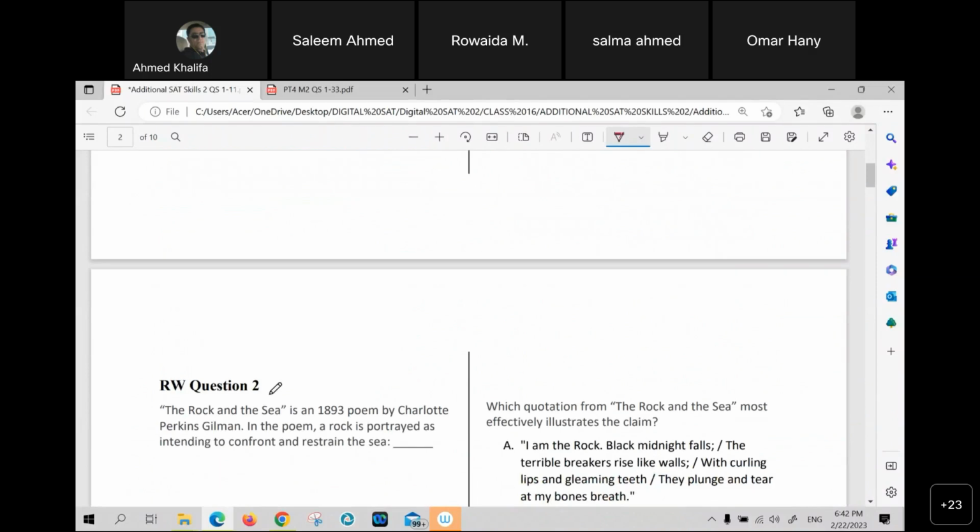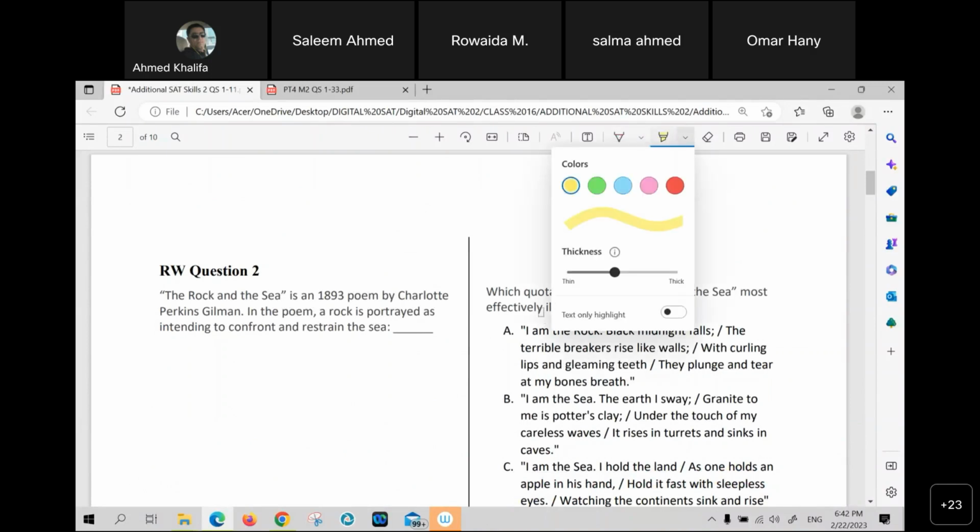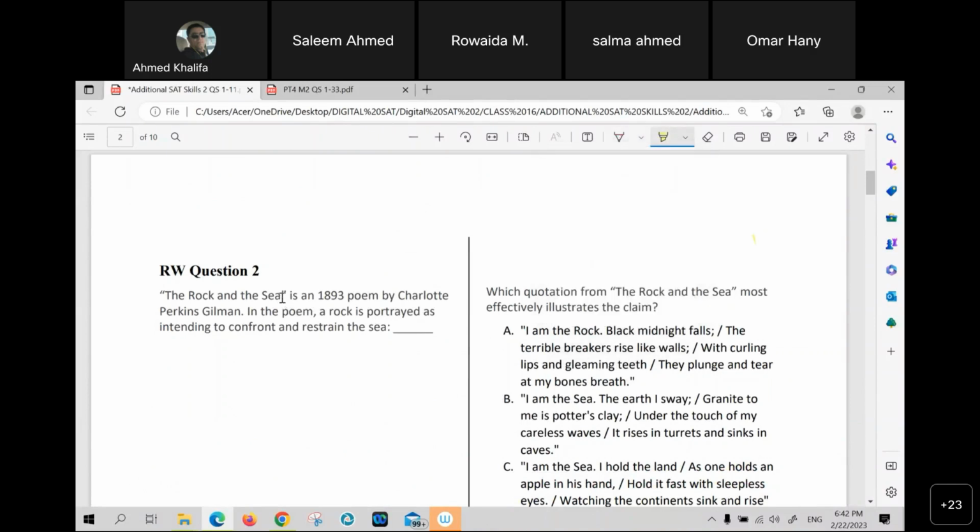Then we come to this one. The Rock and the Sea is an 1893 poem by Charlotte Perkins Gilman. In the poem, here, this is what I care about. And this is what you need to do, Karim. In the poem, a rock is portrayed as intending to confront and restrain the sea.